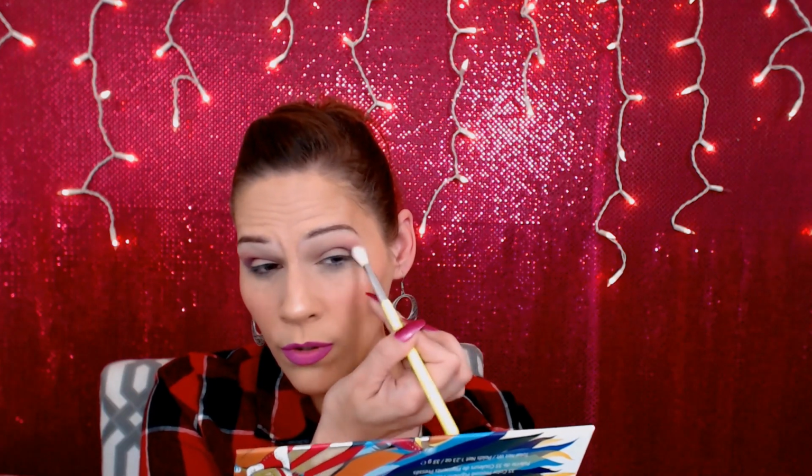And I'm not pushing or pressing too hard on there, because I don't want to do it so hard that it blends my eyeshadow away. I just want to do it enough that it blends these two purples together. And sometimes if you press too hard, it'll just kind of blend everything away. Okay. So I think that looks good for that.